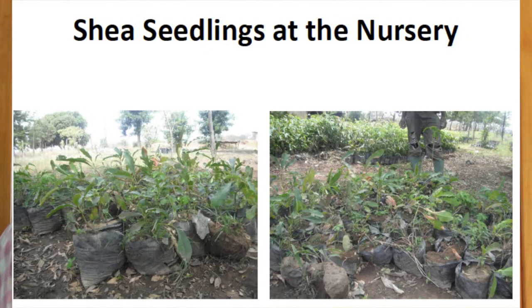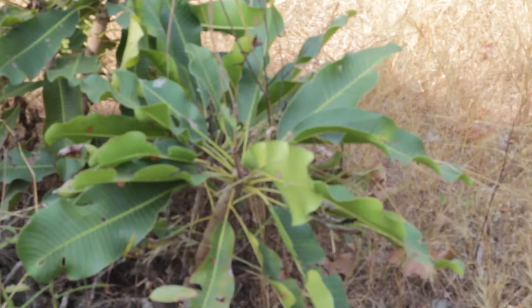To conduct grafting on Shea, it is very important that one, of course, has Shea seedlings that are growing, either in the nursery or in the wild. They can be Shea saplings or Shea seedlings. In the wild, you can conduct grafting on already grown ones, and in the nursery, one can conduct grafting on the Shea seedlings that are grown there.